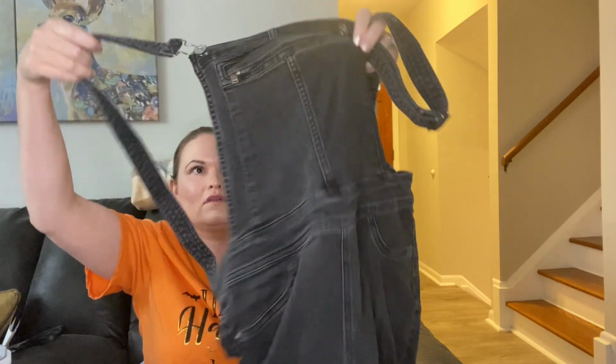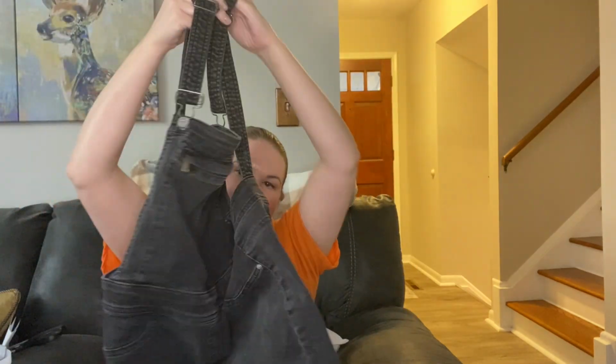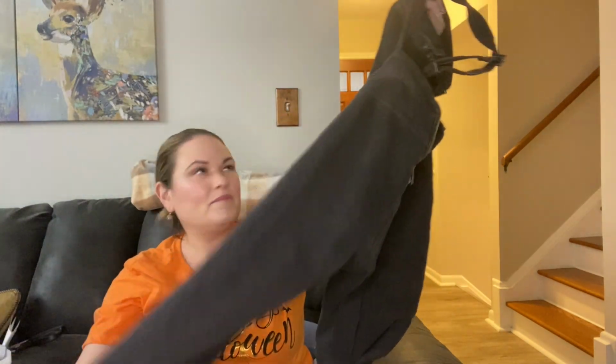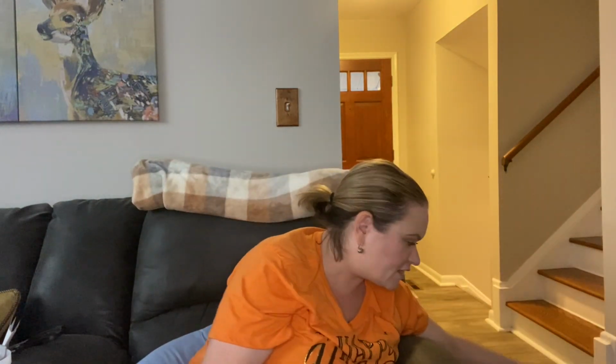Next is a pair of overalls, and these are Divided by H&M, and they are USA 12. And they are a black denim. So these are cute, but it looks like there's probably some fading to them. And based on it being Divided brand, that's not going to resell for much. So I don't think I'm going to bother with those. I may have to reassess if there's nothing else listable in here.